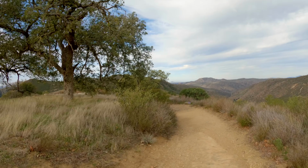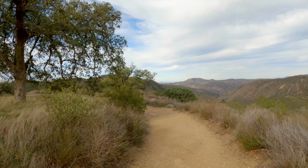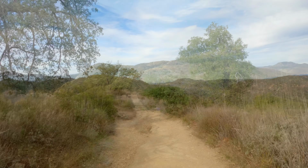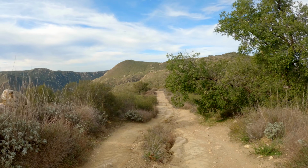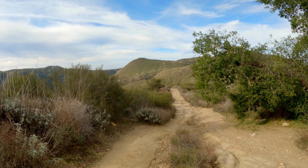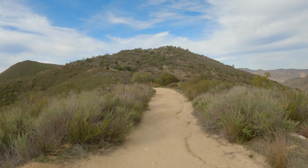Now when we get to these oaks, there's some little use trails over to viewpoints on the left. You can check those out if you like, but otherwise we're going to keep going straight, and you can see the views are pretty incredible as we go down here. We're going to continue to descend. That bump straight ahead is Eagle Peak. If you want to go there, I'll show you how to do that.